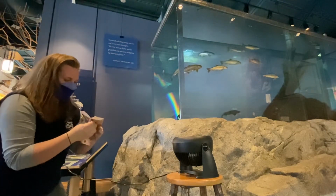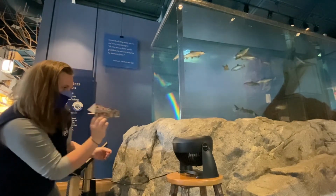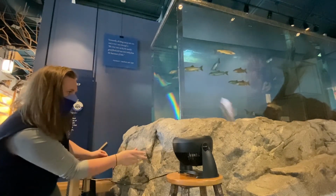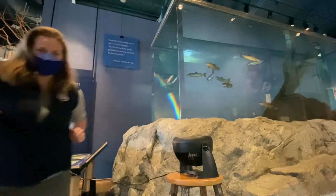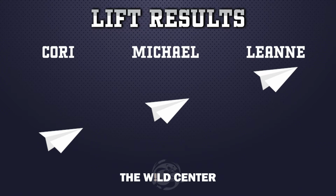The broad wings of the red-tailed hawk should really make a difference here. Let's see. Yeah, you can see how much lift you're seeing as it flies over that plane and catches the breeze. Way to go, Leanne. And as you can see, the much higher lift there gives Leanne a first place finish in the lift category. Michael comes in second, and Cori's kestrel-inspired plane comes in third.